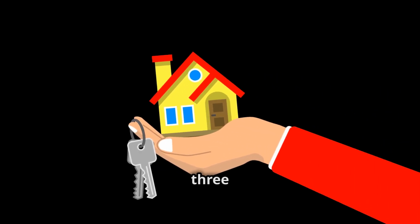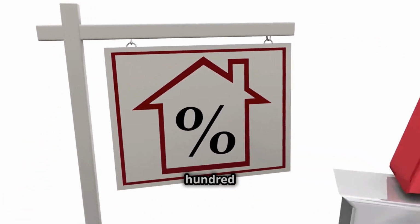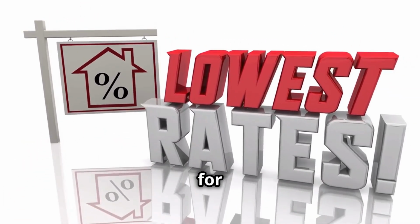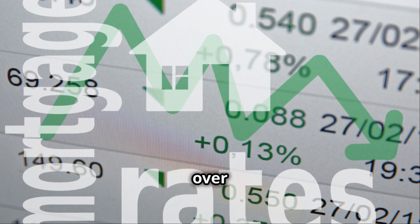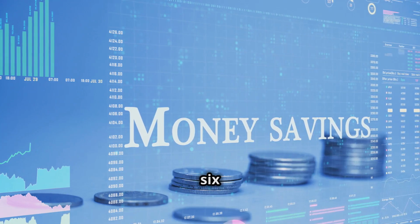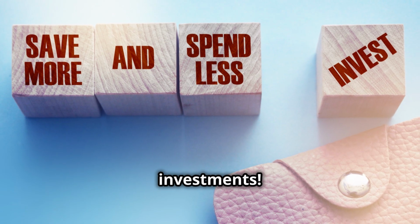Let's say you're buying a $300,000 property. With a credit score of 750, you might qualify for a 4% interest rate, saving you over $15,000 in interest over the life of the loan, compared to a 6% rate for a lower score. That's money back in your pocket for future investments.